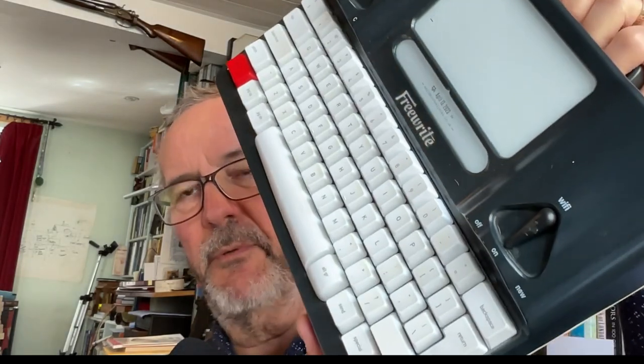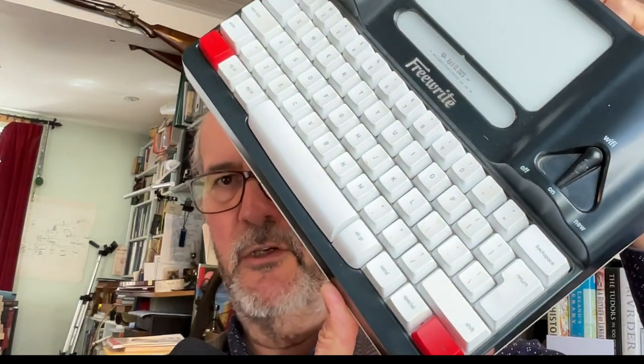You have two red buttons. When you press the two red buttons together, you create a new document. How many documents will this thing hold? I've no idea, but thousands, I assume.